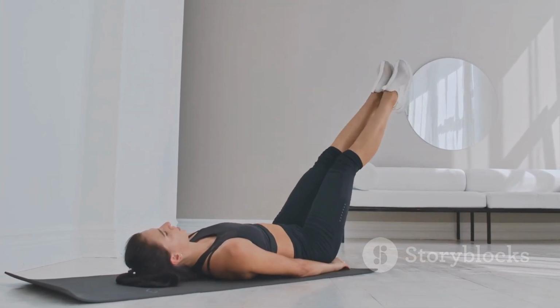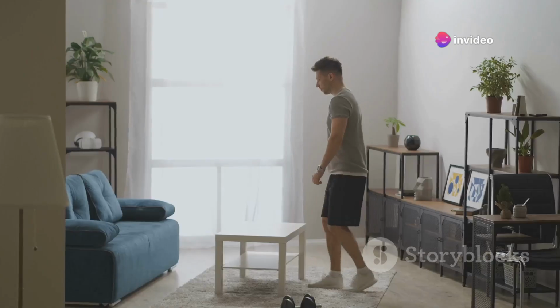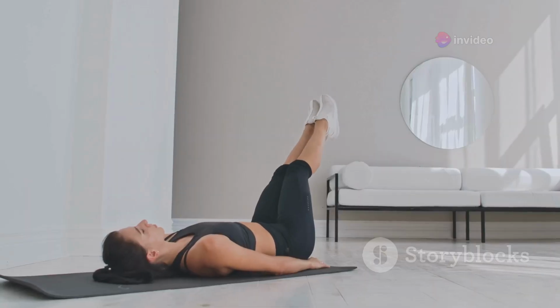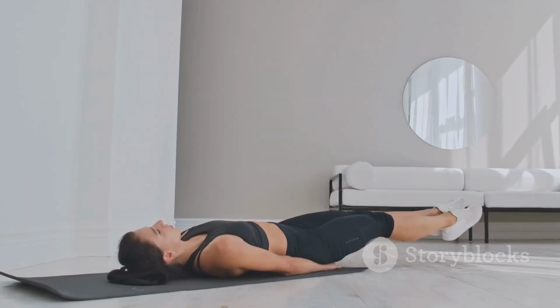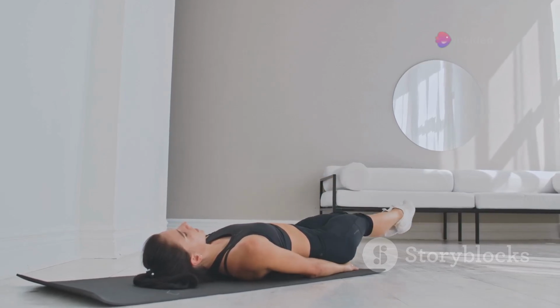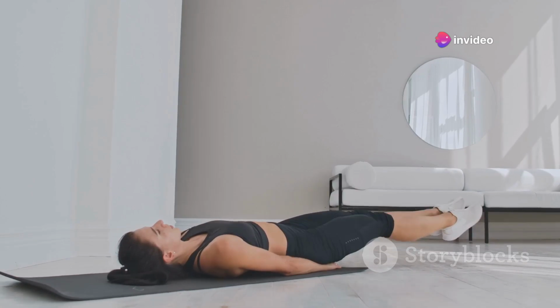Many people believe that building muscle requires a fully equipped gym. This simply isn't true. Your apartment can be just as effective for building strength and size. Apartment training offers a unique set of advantages that can make it even more appealing than traditional gym workouts. Firstly, convenience is paramount. You can train whenever you want, eliminating the need to travel to a gym.